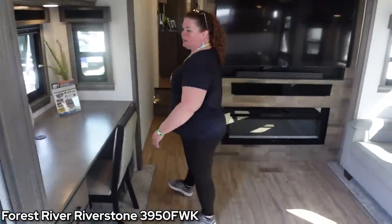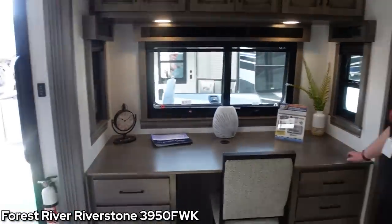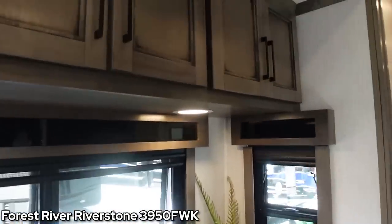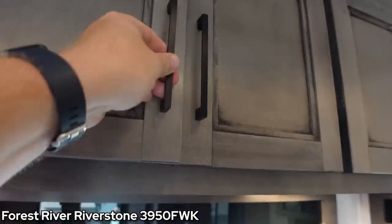This one is definitely not for kids like the last one was. Yeah, because there's only places to sleep for two. That's nice. Yep. Got windows on all three sides. Huge desk here in the living room if you don't want to be isolated or closed off from everyone else. Storage across the top. Storage on both sides, big storage.